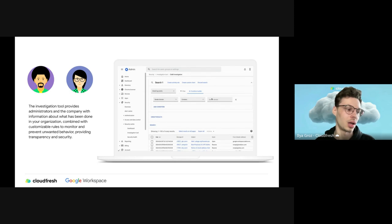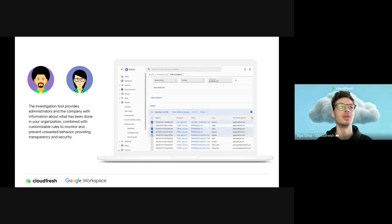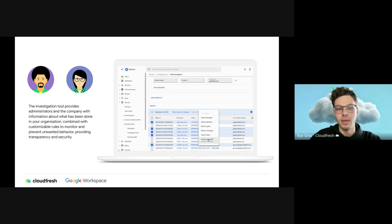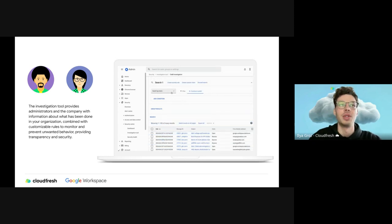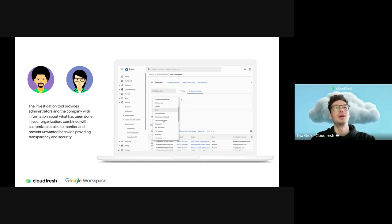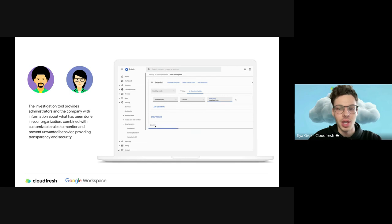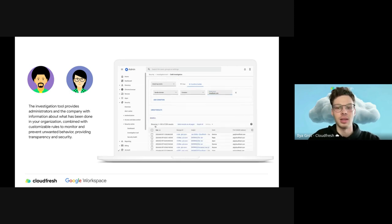And I want to open a small window into the world of security in Google Workspace and show you one of the features live. We will click the buttons, check out how it works and how it looks. So I will share my screen and we will check out what it is.